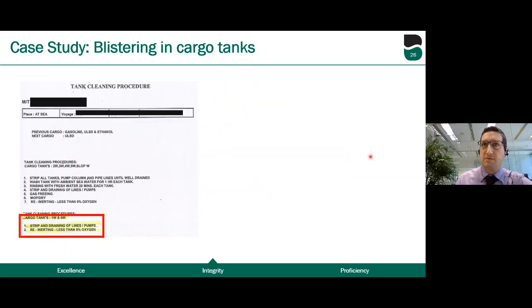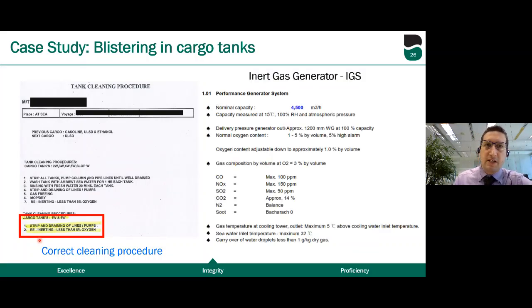So where did this water come from then? I reviewed the tank cleaning procedure. After the ethanol cargo is offloaded, water typically can't be used to wash the tanks, otherwise it will cause a blister right away. In this case, correctly, they inerted the tanks. So I assume they used an inert gas to vent the tanks until all the ethanol left the paint in the cargo tanks. So the cleaning procedure was also correct. And the next step was to review the inert gas.